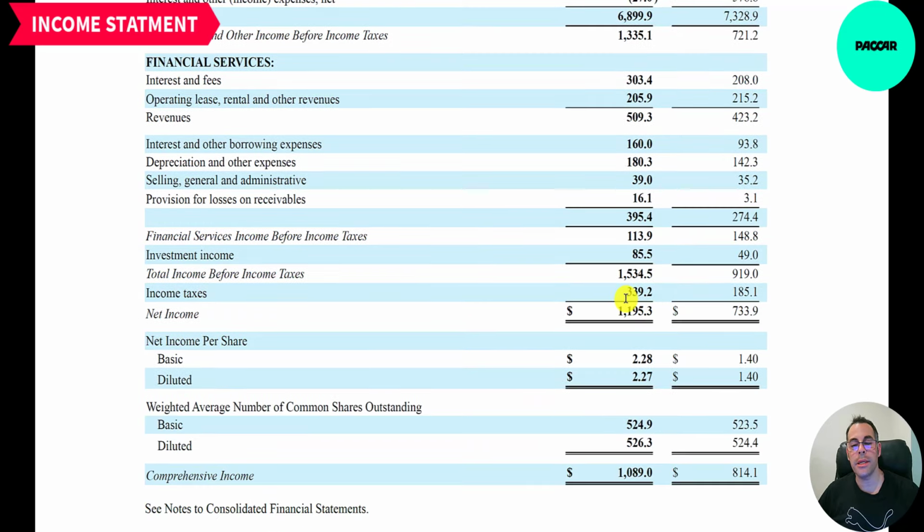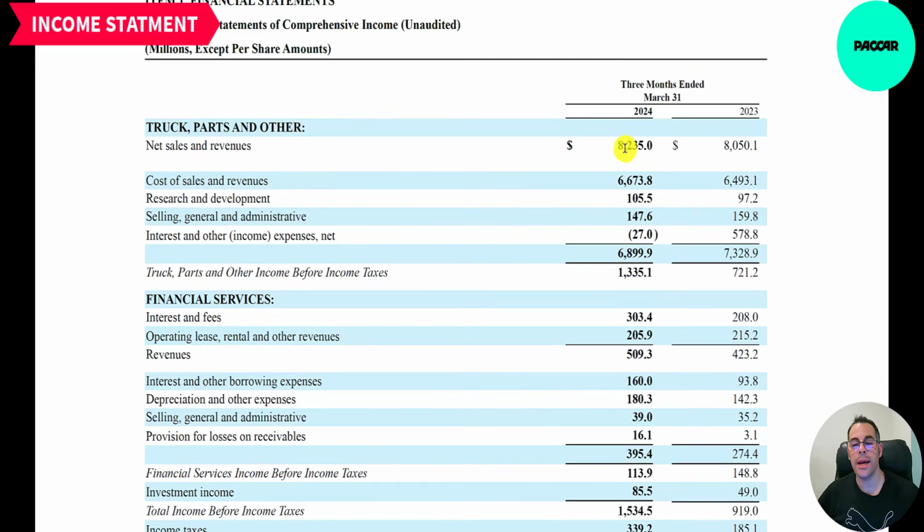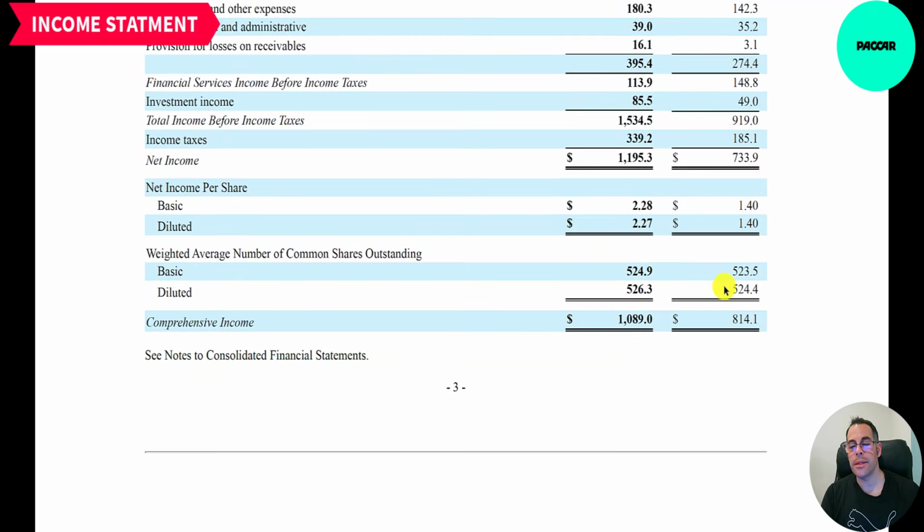Their net income is up a lot, $1.2 billion compared to $730 million. It's mainly up so much because of trucks, parts, and other. Their revenue went up slightly, but their expenses went down quite a bit. Earnings per share is earnings over shares outstanding. That's 228. Last year was 140. They did add some shares. They went from 523.5 million to 524.9 million.